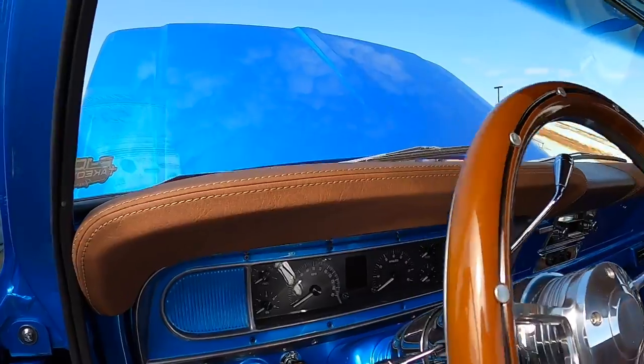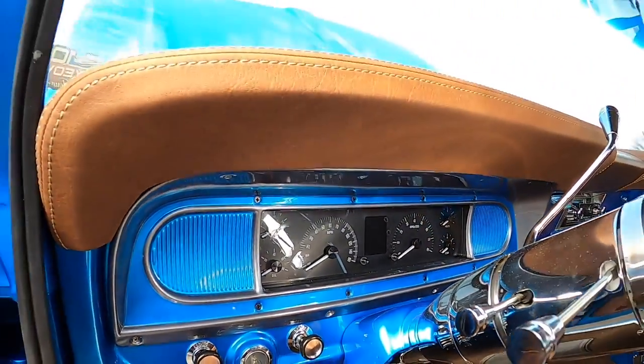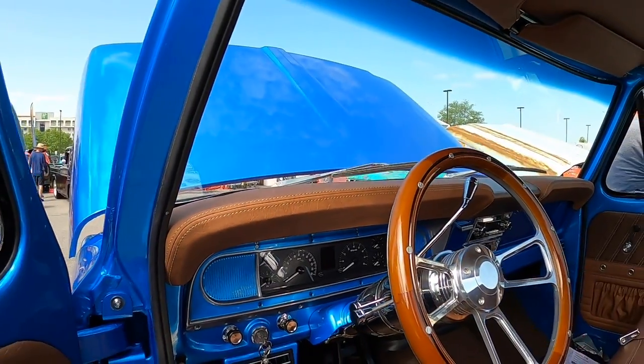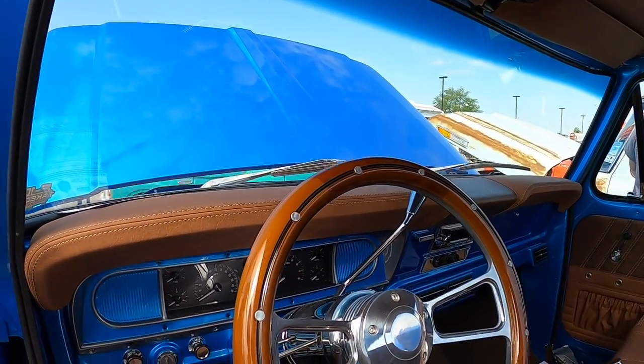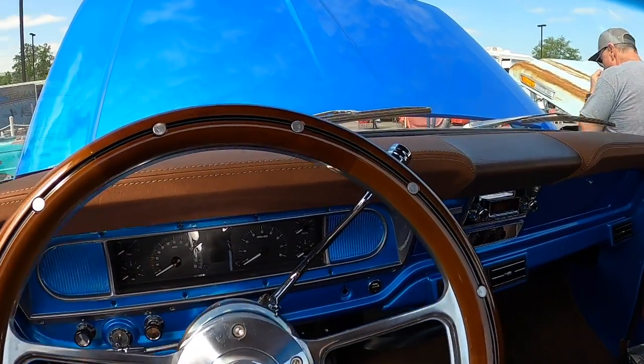Nice. Dakota Digital Dash. Brilliant. And you haven't modernized it too much, which I like. Yeah, we kept some things older for sure.